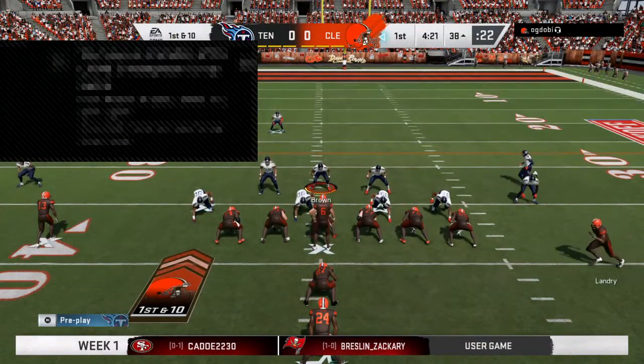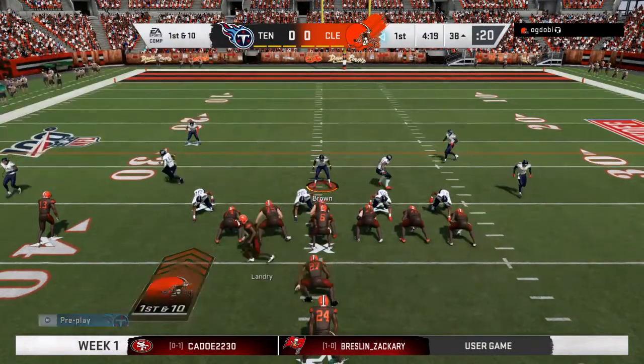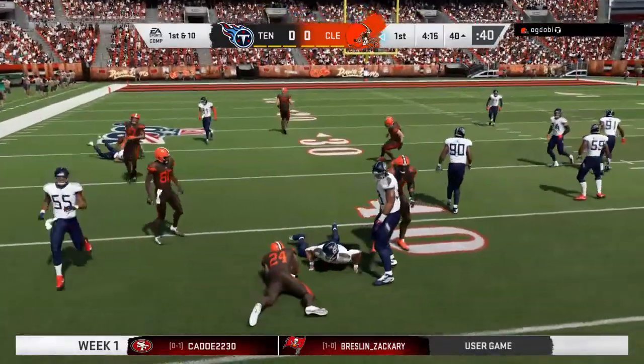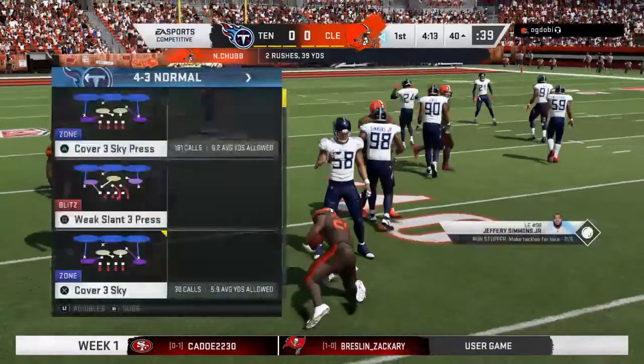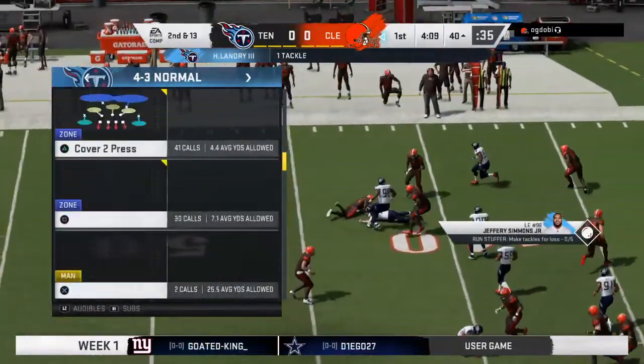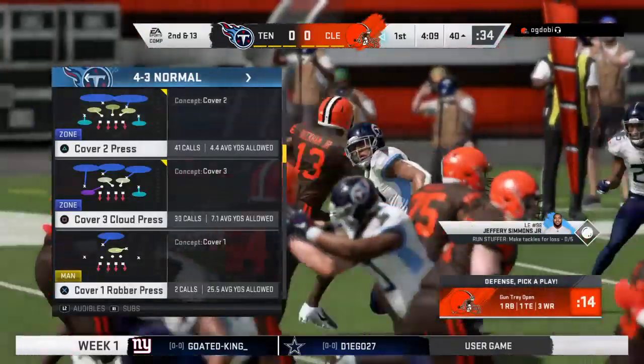So how about that for a chain mover? They're all the way down inside the 40 now for 1st and 10. On the ground, it's Chubb. And he'll be brought down, losing yardage back at the 40. A good response by the defense, sending them backwards after that huge gain last play.